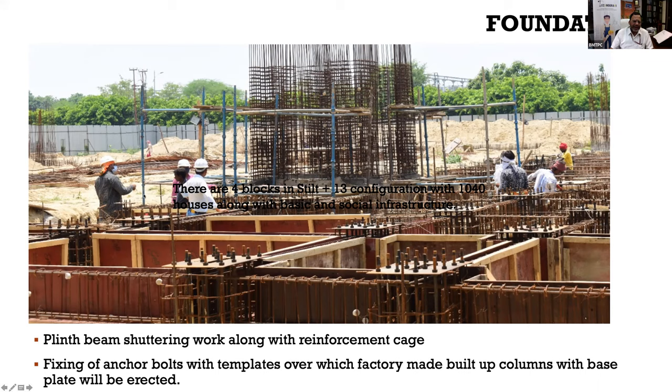So again, let me explain to you that you have a raft foundation, then you have an RCC column, and when we come to the plinth level, we put the plinth beam, and then we fix the anchor bolts. And these anchor bolts are again very important, because the entire building is dependent on how you fix these anchor bolts with the foundation and your superstructure. So the substructure, that is the foundation, and your superstructure or the steel columns are connected with these anchor bolts.